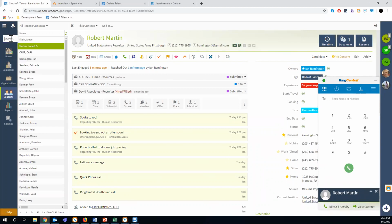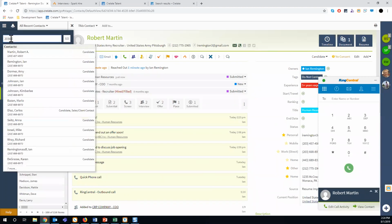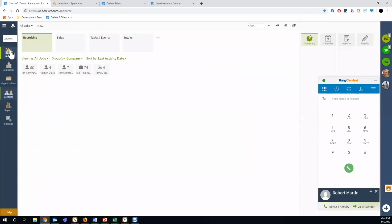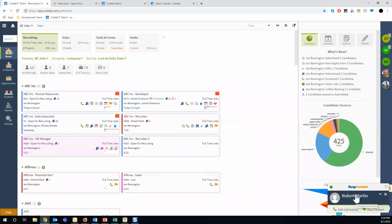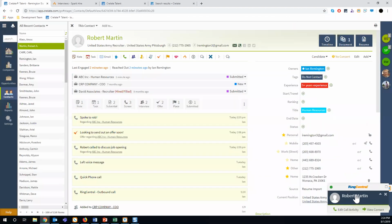Previously in Crelate, and what you can still do, is type in the phone number up above to actually see Robert and anyone else with a similar phone number. But this will hopefully save you some steps and time, because regardless of what screen you're on, you're always going to have that extension. Even if it's minimized, it'll still give you that hyperlink to navigate right to the contact profile. So hopefully something that will save some time, add data and more analytics to your metrics, and then ultimately just allow you to be more effective in your daily activities.